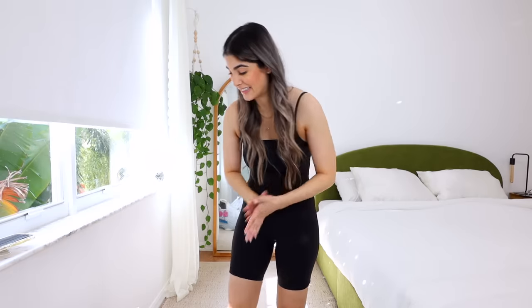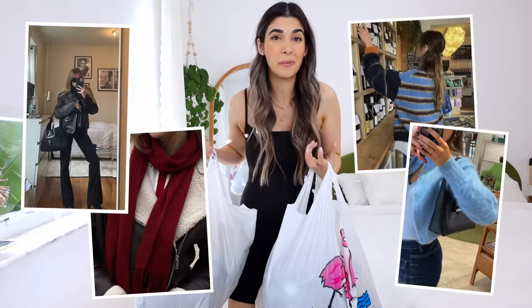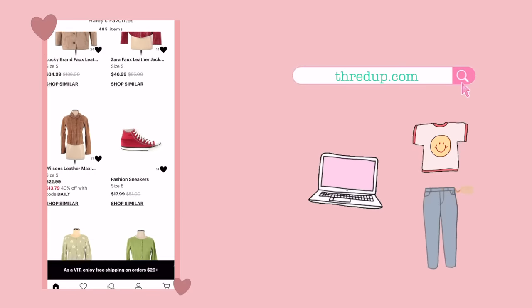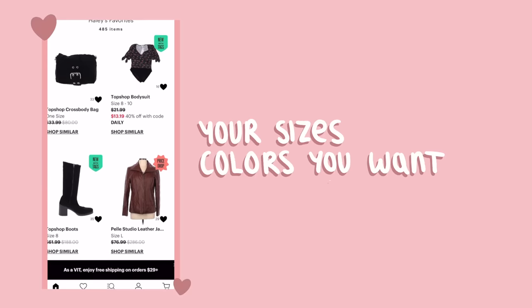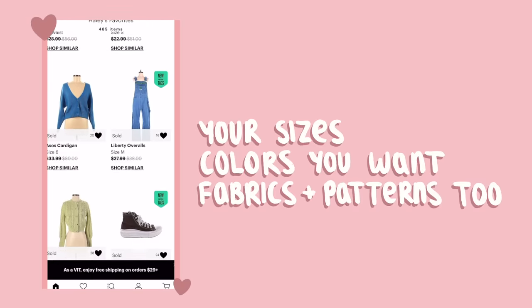It's just a couple days later. We've got everything from our thrift store shopping list, but as you guys saw, there were so many trends and things on my list that I couldn't find in the thrift store. So in just a couple of days, I was able to find them on ThredUp and get them shipped right to my door. I was able to easily search and find exactly what I was looking for in my size, in the colors and fabrics that I wanted. They've got so many incredible search filters to make the hunt that much easier.